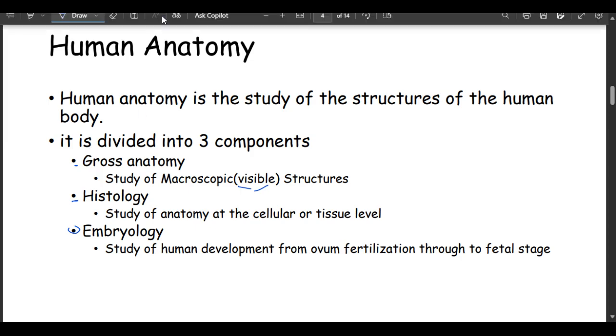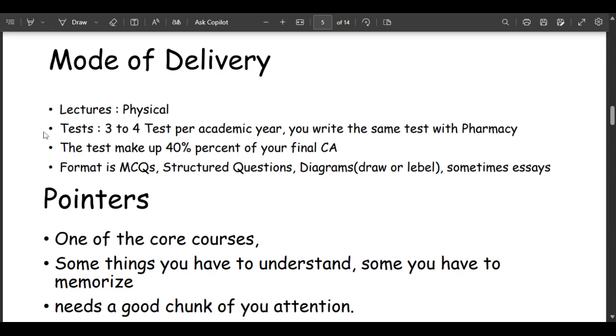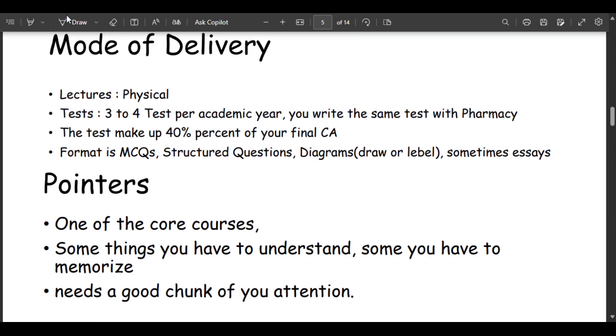All right, so moving further, the mode of delivery for anatomy lectures is usually physical. They're always physical, if at all. There's rarely an online lecture for anatomy.